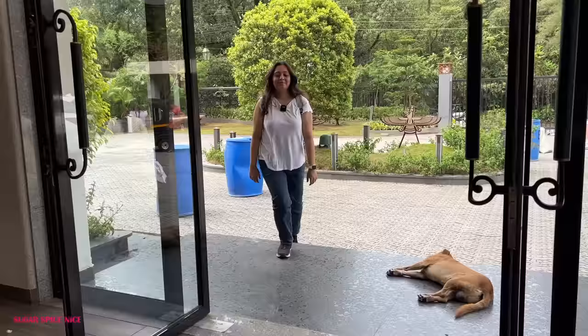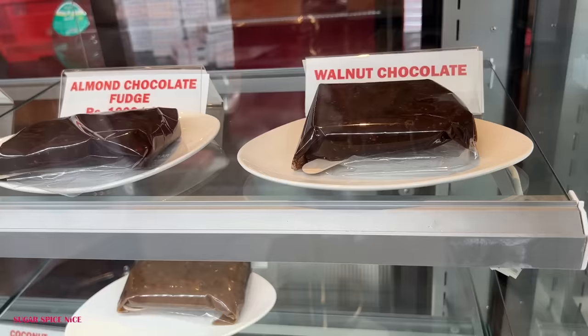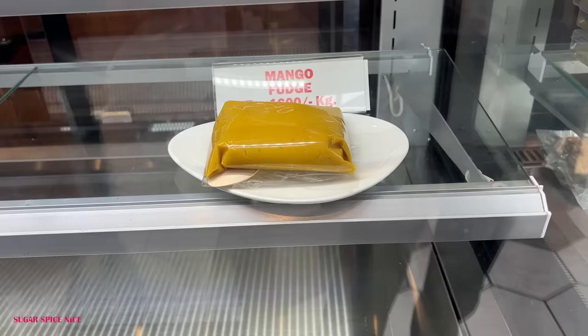And they recently started this whole new big outlet, and it is so fancy, especially for older customers like me who've seen their tinier shop in the market area. This feels like a different world. So let's head inside and get some fudge.